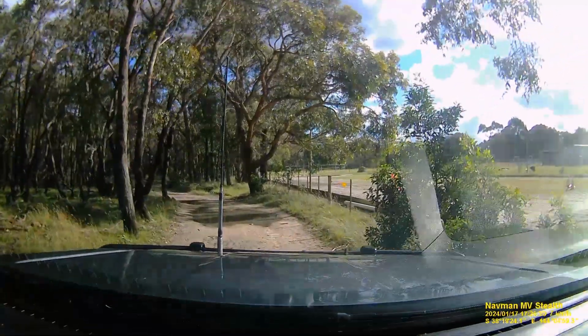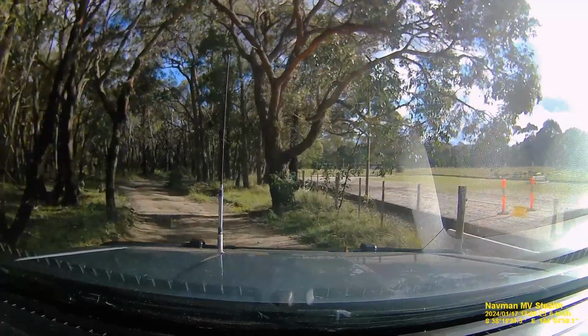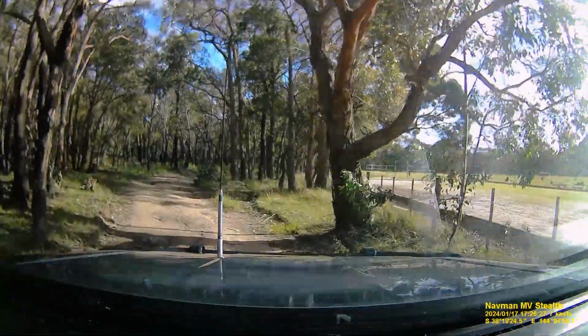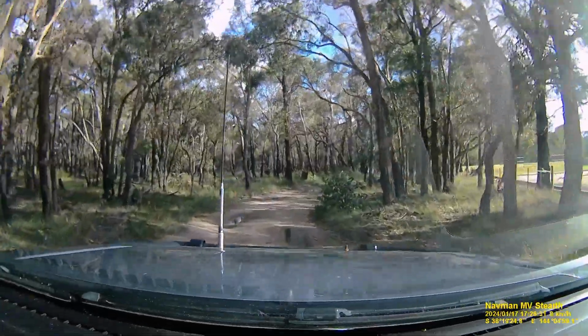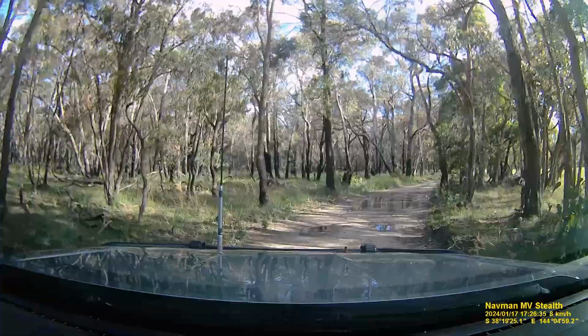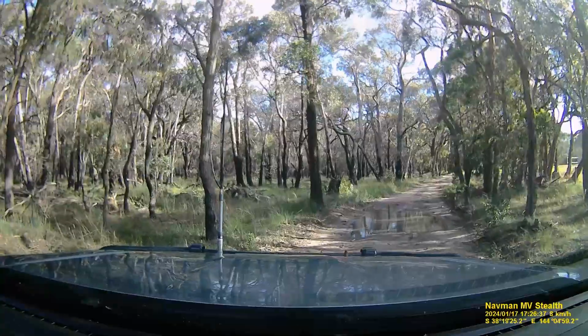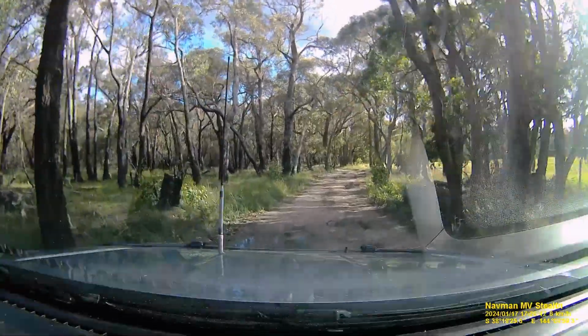I do know that this is only probably 500 metres long, this track. 750 at the most. So it's not a very big track. Now at this point, we start to see a few potholes, a few little puddles. A little bit boggy here, but we keep pressing ahead.